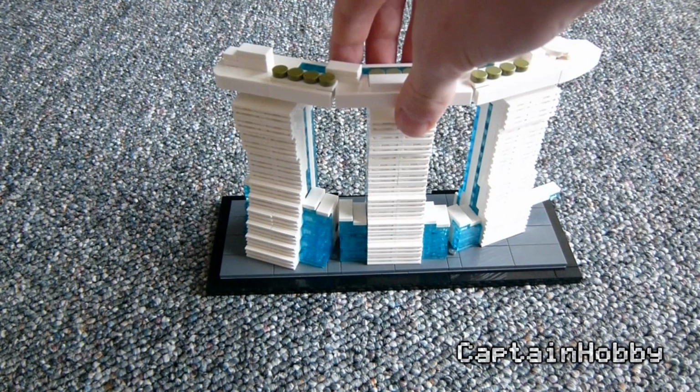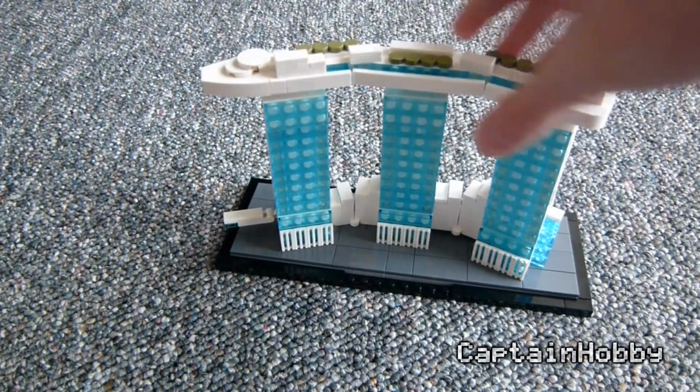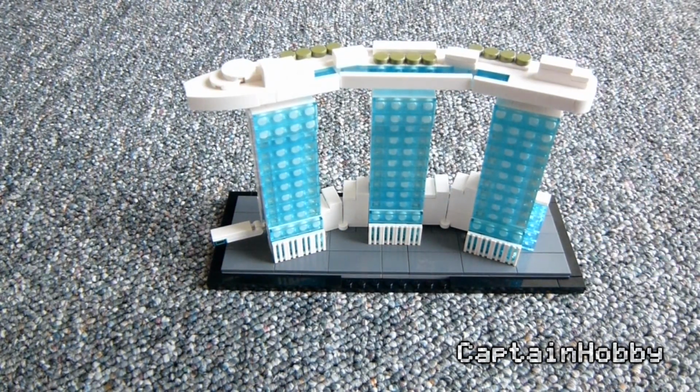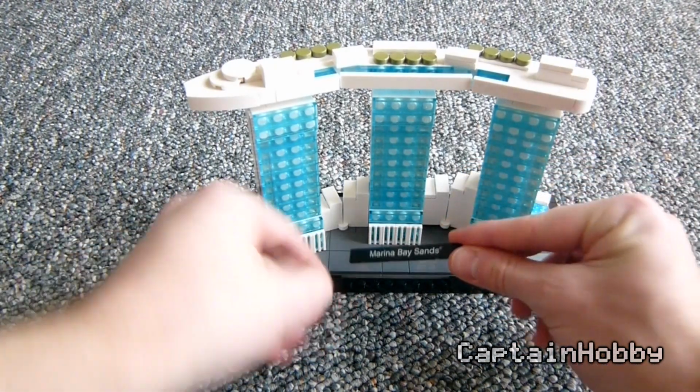Wow, there it is. Really nice set. Actually a really fun build. Very beautifully designed, very satisfying to put together. And of course, couldn't be complete until we put in the tile itself.